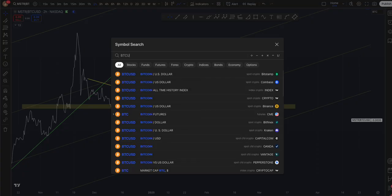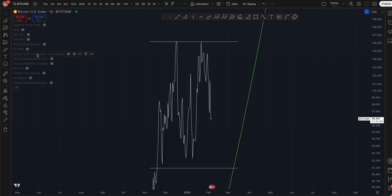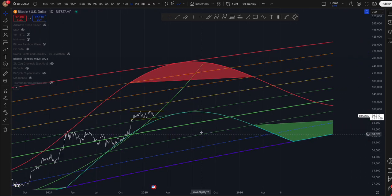Other than that, guys, it really does revolve around what Bitcoin is doing. So if we just keep this chart on and we stay confident in Bitcoin, I think we're all going to end up okay.